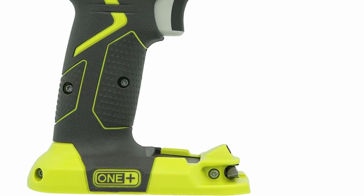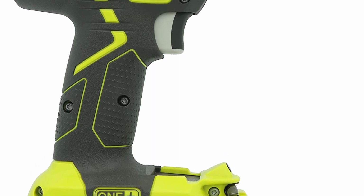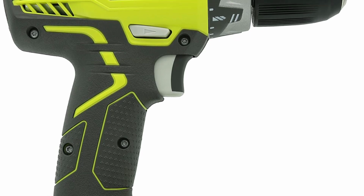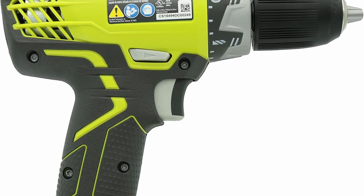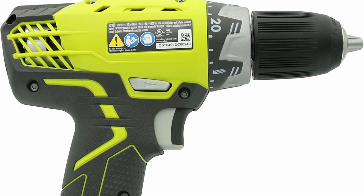Even though this is a budget cordless drill, you get a 3-year warranty with it. You even get useful features like inbuilt LED lights in this drill. It offers an ergonomic rubber grip that is quite comfortable and provides a decent grip while using this drill.